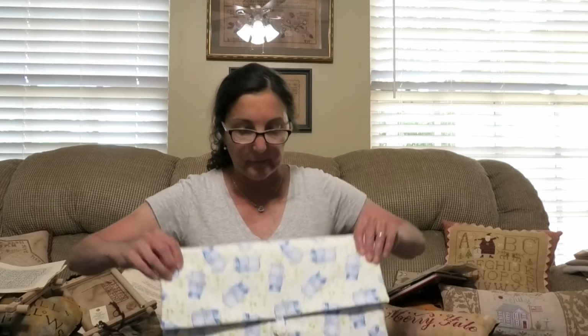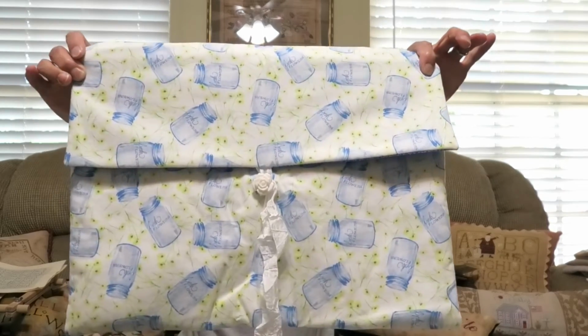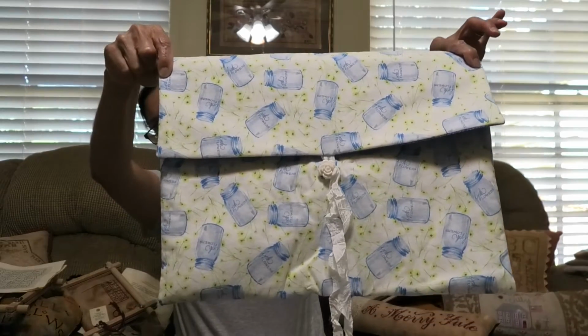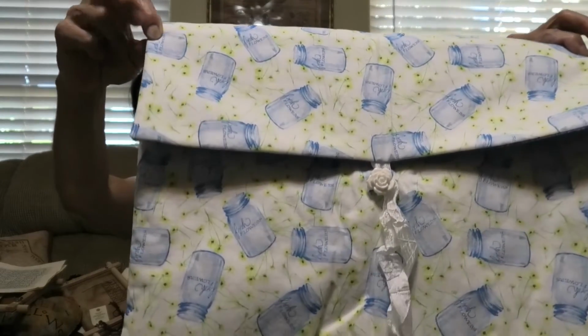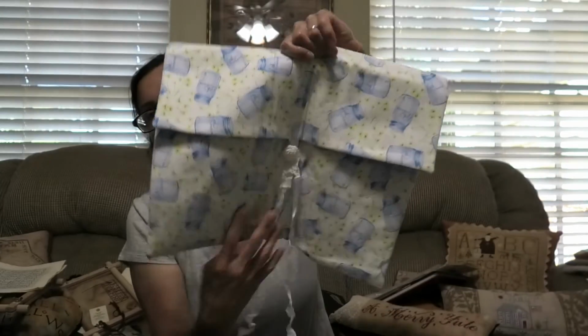Anyway, I want to show you these. These are from Lucy Beam. These are handmade project bags. Check them out. I bought these too. I love the mason jars. I love the button closure.